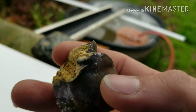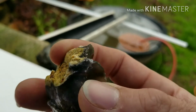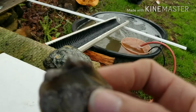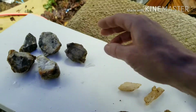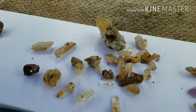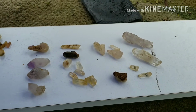You can kind of see it right in there, right above my thumb. There's a red band that actually comes all the way around through, right across in here. If I actually cleaned this up, you'd see it really well. But there's all kinds of really beautiful agate pieces up there in another area that I go playing in. But all of this came from the main crystal dig area that I go to.